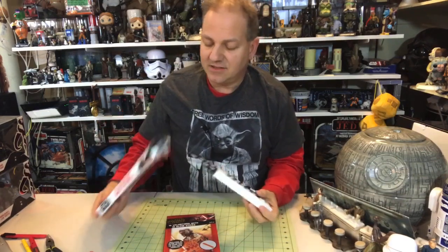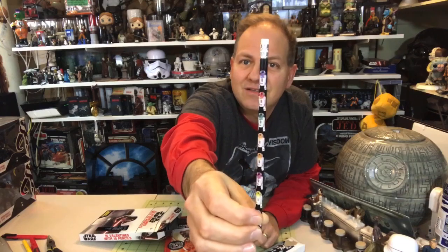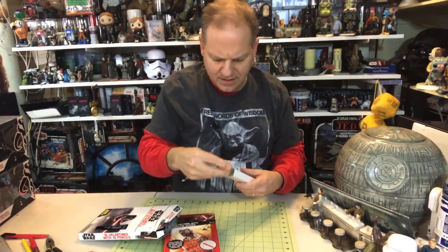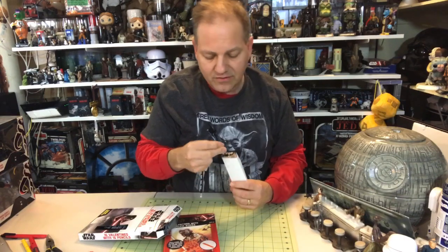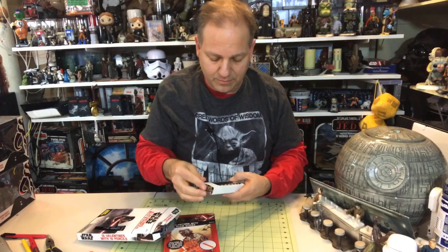Actually, I'm kind of glad I did this because these pencils are kind of cool. I'll get a close-up shot of these, but they're droids. They're all different color R2 units. You can see they're basically all the same, but they're different. So that's kind of cool. All right, a nice little bonus there.